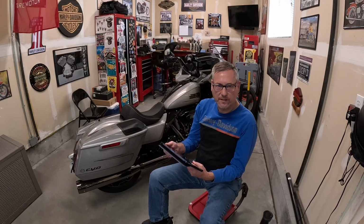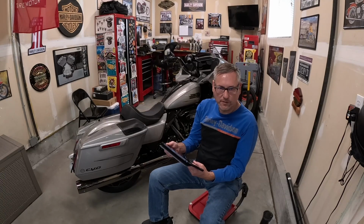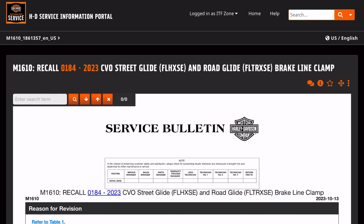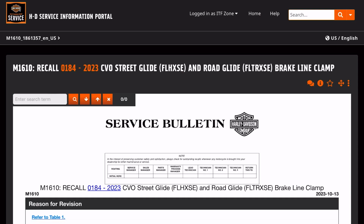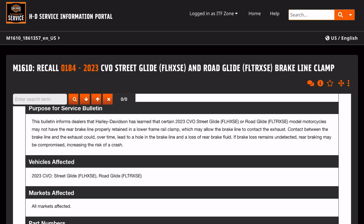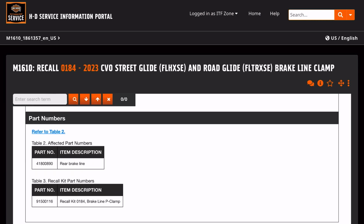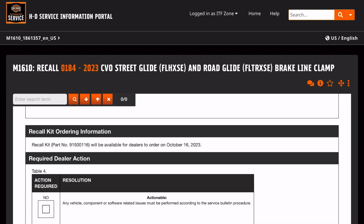So if we switch over to the Harley-Davidson Service Information Portal, we can get some more information about this recall. From the main page there under Recent Important Documents, you can see the recall is listed right there, Recall 0184. So here's our service bulletin about the recall. It gives you the part number for the rear brake line and the part number for the recall brake line P clamp. If we keep going down here, they have some additional information.